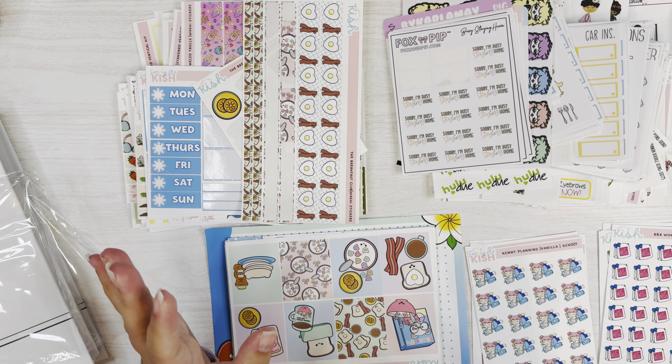This is an A5 size, sort of like a dashboard, and I put this in my planner.